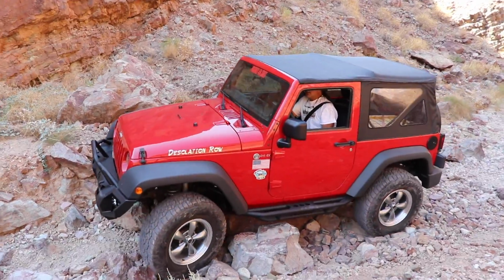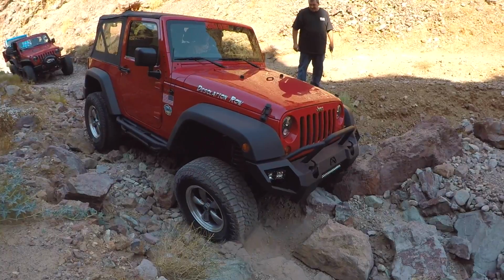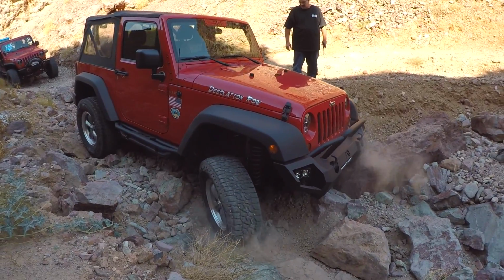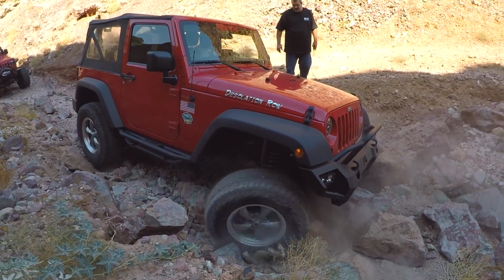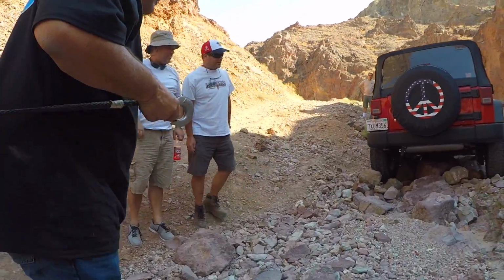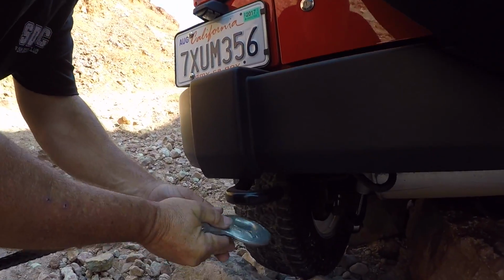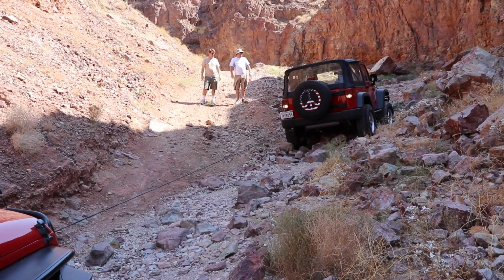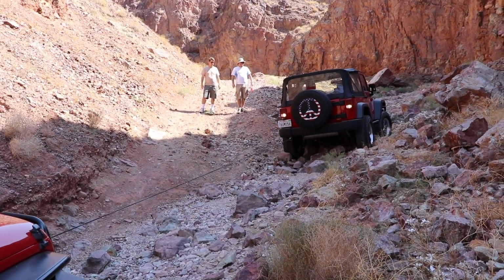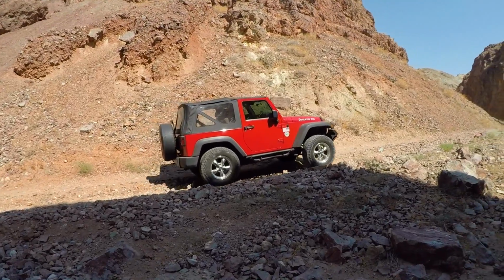There are some pretty solid obstacles along this trail, but sometimes it's the small obstacles that can really get you. You really have to select your tire placement very carefully and use your lockers when appropriate along this trail. A good friend of ours got a little high-centered, but we quickly whipped out the winch and pulled him off. Thankfully, this section was one of the very few parts that actually had a bypass. Most of the sections didn't.